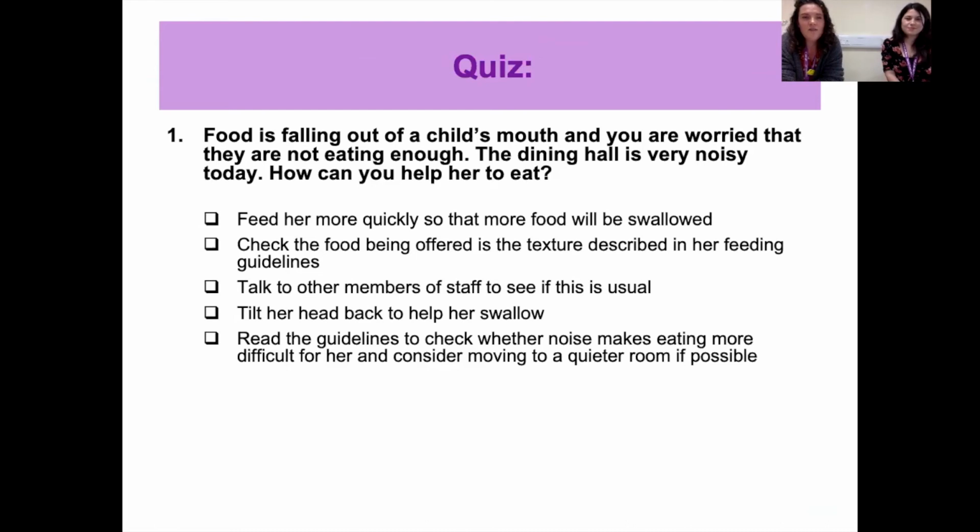Would you feed her more quickly so that more food will be swallowed? Check the food being offered is the texture described in her feeding guidelines. Talk to other members of staff to see if this is usual. Tilt their head back to help her swallow. Read the guidelines to check whether noise makes eating more difficult for her and consider moving them to a quieter room if possible. Pause the video and have a think about your answers. If you're with other people, maybe talk it through with them and see what you all think.